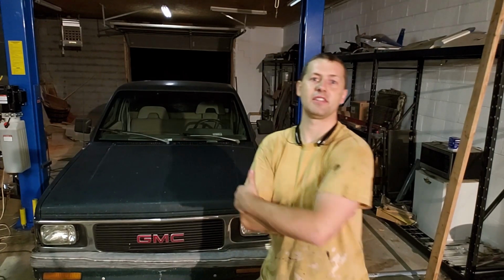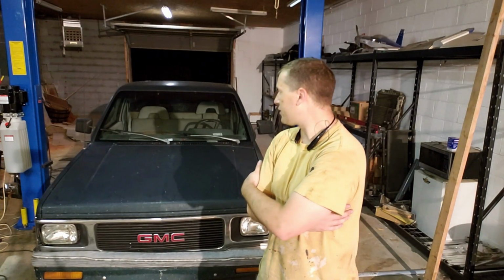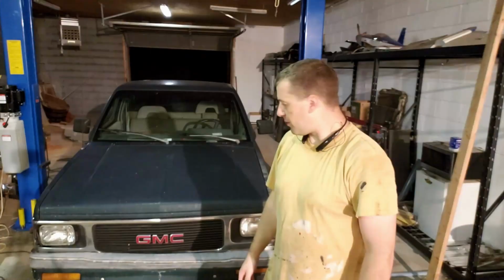So I'm going to be rebuilding the whole front suspension on that here momentarily, and getting a whole bunch of parts for that. So that'll come up at some point. I don't know when. But yeah, so garden stuff, tractor stuff, wood stuff, personal vehicles, things like that. You'll see that in the future, I'm sure.